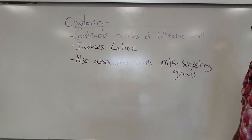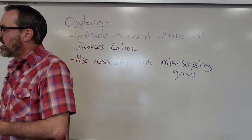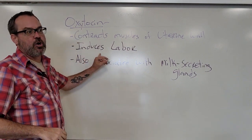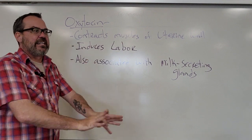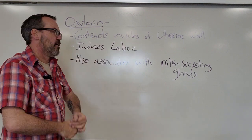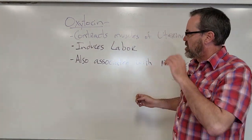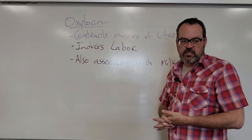And then lastly, for my posterior pituitary, is oxytocin. Good old oxytocin. So oxytocin contracts the muscles of the uterine wall, specifically those muscles that are in labor. So we can use this to induce labor. If it's time to have that baby, we're just not pushing yet, we can pop some oxytocin in there and get things moving along. It helps to induce contraction of those uterine muscles, which is going to expel the baby. It is also associated with milk-secreting glands. So if you're wanting to nurse and the milk just hasn't dropped down into those glands, we can get some oxytocin in there to help encourage that process.